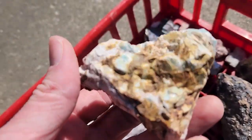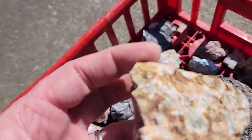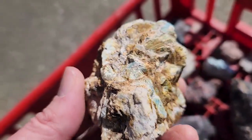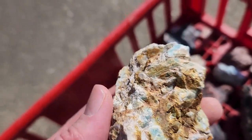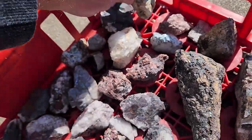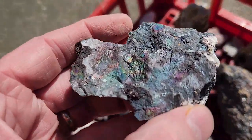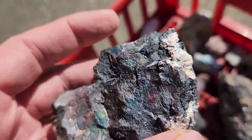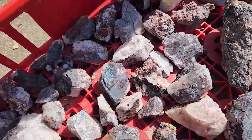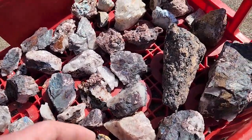This is more kyanite. A lot of the kyanite there is decayed, breaks apart easily. That's probably why I picked up this piece, because at least it was stable. So a lot of these bigger pieces and what I have in here came from that pocket I was digging.